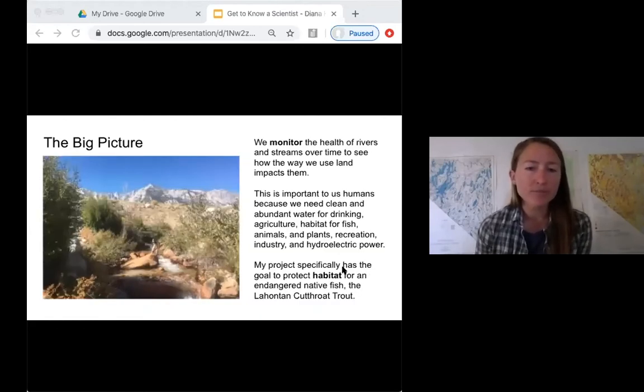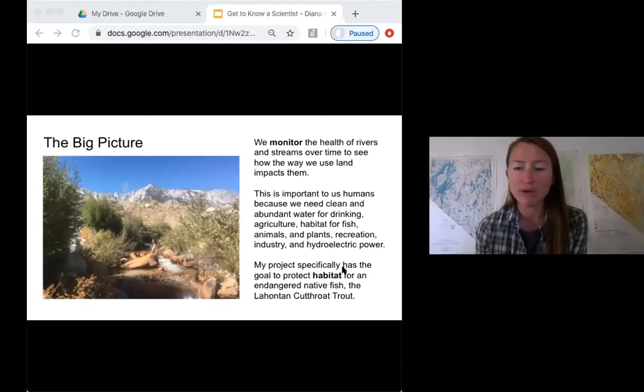So overall, we monitor the health of rivers and streams to see how the way that we use land impacts them. It's really important for humans. Water is an important resource. We need clean and abundant water supplies for drinking, agriculture, habitat for fish, animals, plants, also for recreation, industry, and power. So these are a lot of things that make our world work.